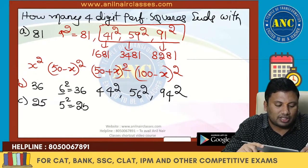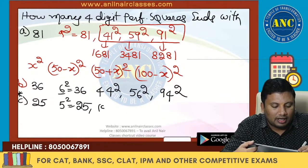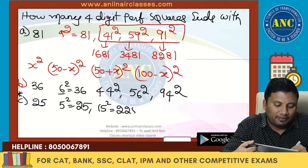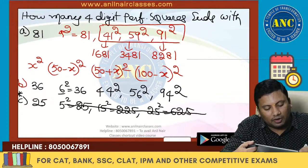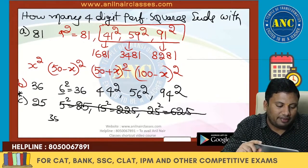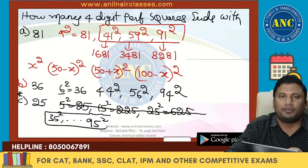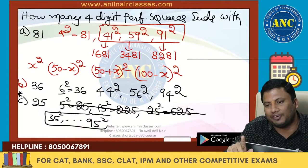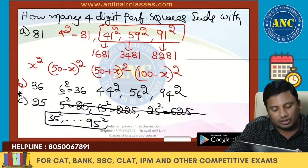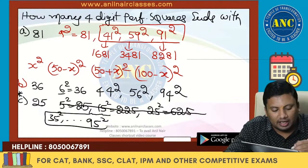25, what will be the answer? 5 square is 25. 25 is an exception. It will work for every number ending with 5. 15 square is 225. 25 square is 625. But I require a 3-digit number. So from 35 square to 95 square, all will give you the answer. 35 square 1225, 45 square 2025, 55 square 3025, 65 square 4225, 75 square 5625, 85 square 7225, 95 square 9025. I hope this idea is clear.